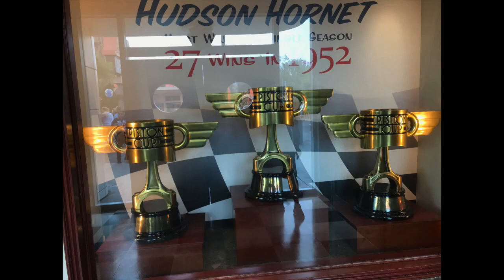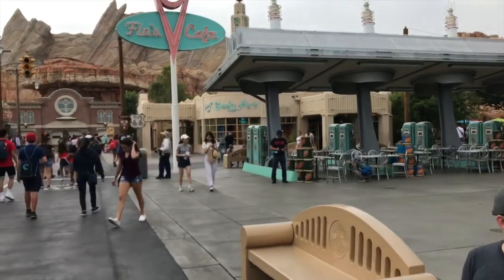That's the cool thing about this. Everything was built to the scale of you being a car. The doorways are pretty big. You could see, like, Ramon's hoods in his window, as well as Mater's hoods in the line for Mater's Junkyard Jamboree. And the wheels, everything is massive. Everything is to scale of the Lightning and the Mater that drive around.